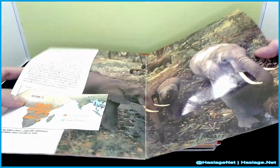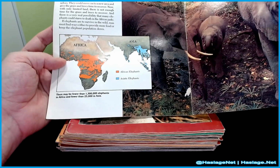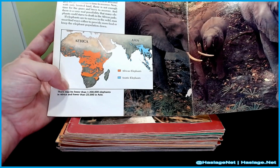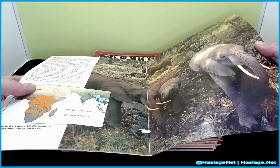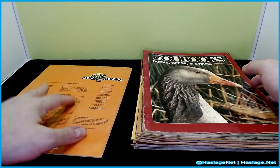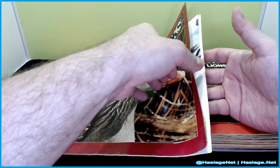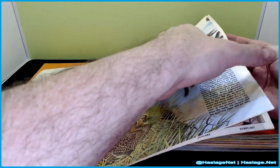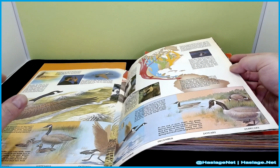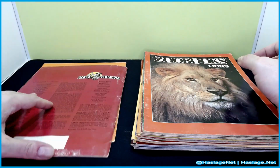And then it shows, and this is no longer accurate, where they are located. I think it says 1.3 million elephants in Africa and 25,000 in Asia. I think we're way closer to an endangered species than this book has listed in here. So then here we got geese, and we skimmed through this, and it talks about its predators and how they come down from Canada. If you live in the United States, you know. Like, they are jerks to the ducks that are native here.